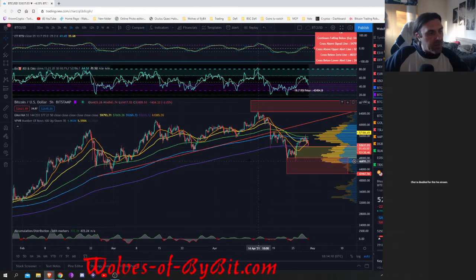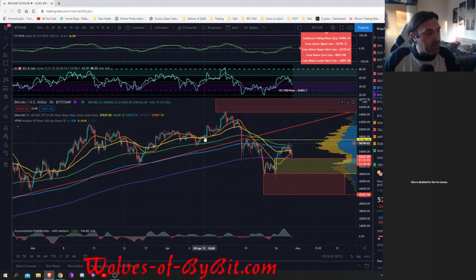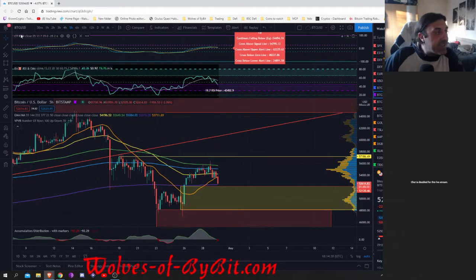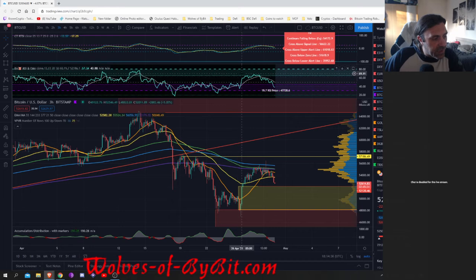So now I'm wondering, guys, do you already have some sort of a feeling of which areas we are going to be paying attention to? Try to think for yourself which area would be crucial as well in this entire setup. So over here, we do have a potential area for bullish divergence.